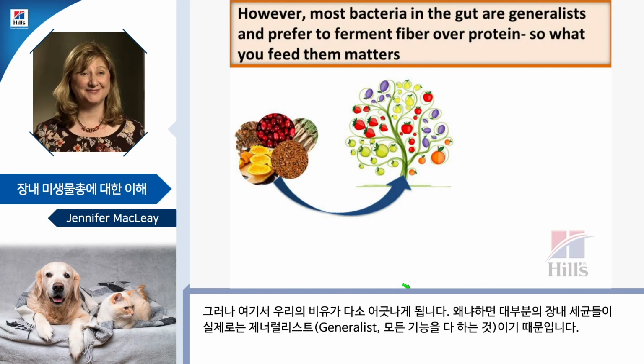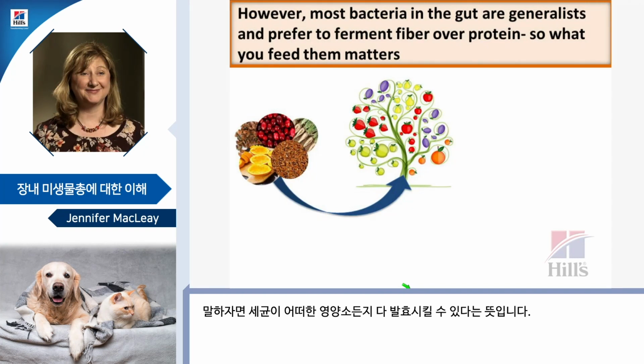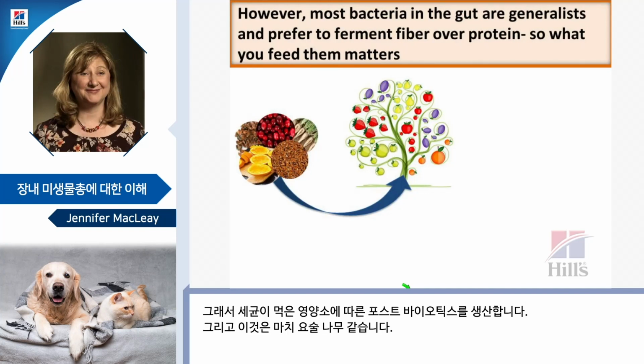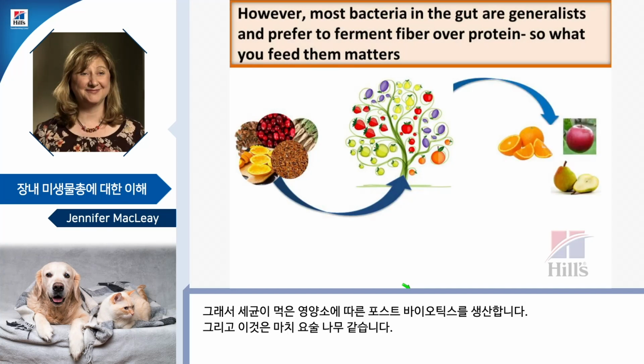However, this is where our metaphor breaks down a little bit, because most bacteria, the majority of bacteria in the gut, are actually generalists. And that means they'll ferment whatever they can get their hands on, so to speak. So they may prefer to ferment fiber over protein. However, if they're not getting much fiber and they're only getting protein, that's what they will consume. And so the postbiotics that they produce are dependent upon what they are fed.